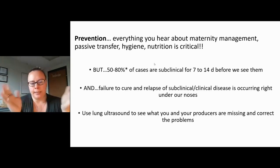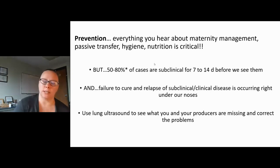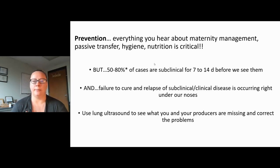But depending on the farm, 50 to 80% of cases can be subclinical for 1 to 2 weeks before we see them. So we may not even understand the full extent of the problem if we're not looking for it. If it takes us 1 to 2 weeks to identify pneumonia in a calf because we're waiting for them to look sick, we're already 1 to 2 weeks behind getting them treated. We're already behind getting a good response to treatment because they're already becoming chronic by the time we see them. Failure to cure, and relapse of those subclinicals to become clinical, or relapse of the clinical cases after treatment, can happen right underneath our nose because we're so late to be treating them when we're working just off clinical signs.